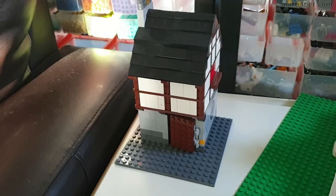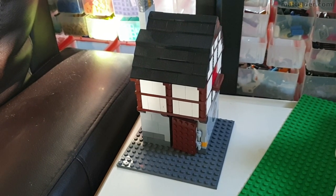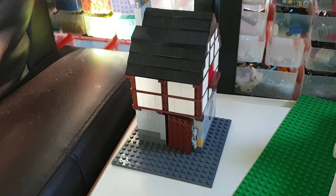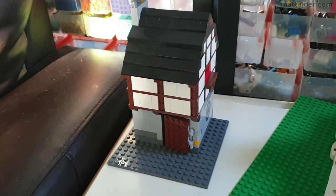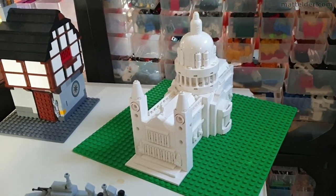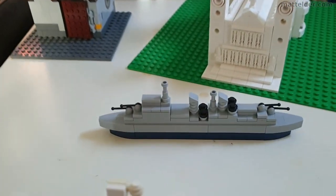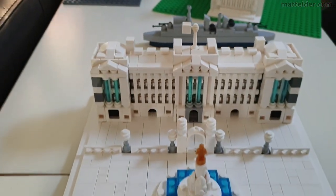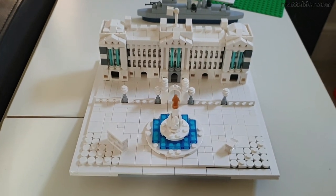Bang! During homeschooling, there's been a project to do monuments and famous places around London and things, and you had to build them. So we've done a Tudor house, then we had St. Paul's Cathedral, and HMS Belfast, and then finally rebricked Buckingham Palace.